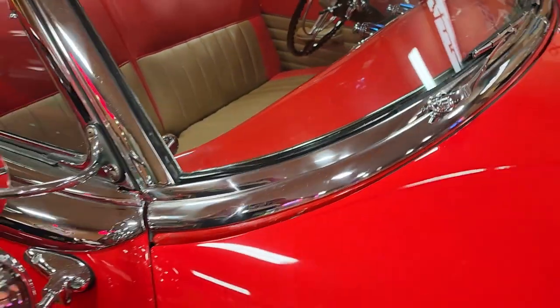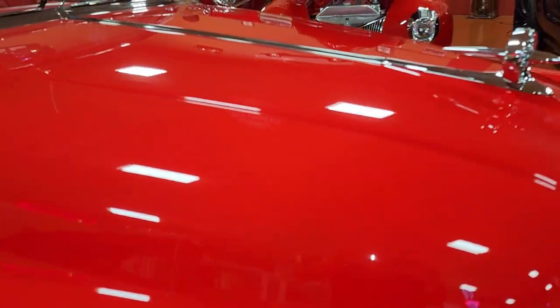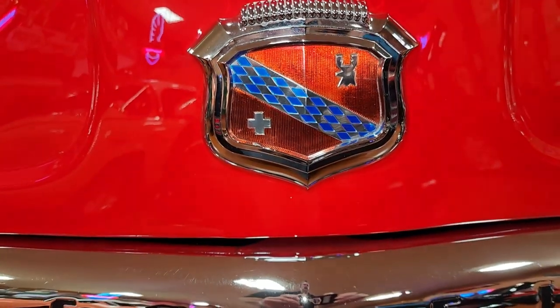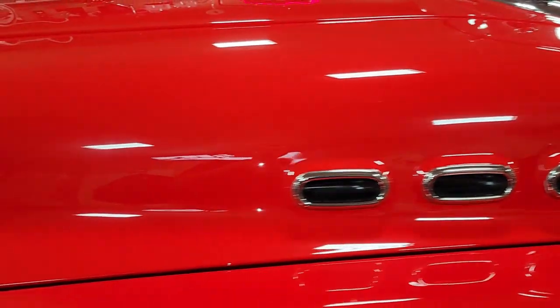Tastefully trimmed in tan and red leather, powered, adjustable, split bench front seat with matching door panels, square weave carpet, and floor mats. The Buick attributes include a power-operated tan fabric convertible top with a red boot cover. The top frame and mechanism has been restored so it functions properly with excellent fit.